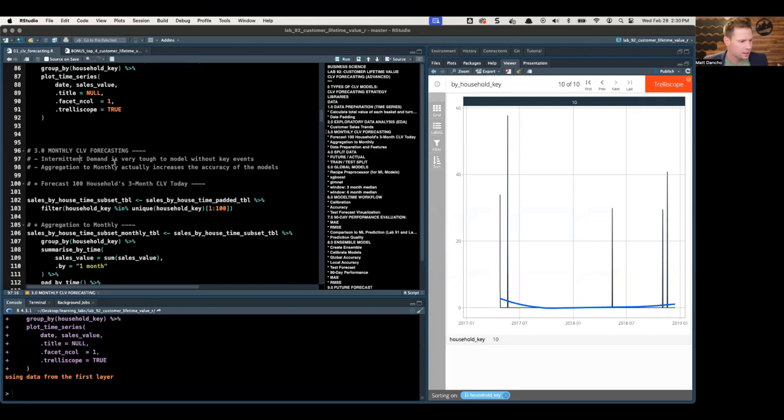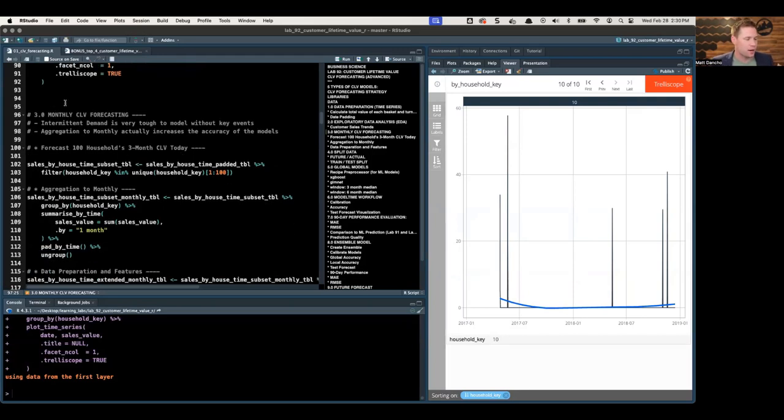All right, so we're going to dive into it. I call this monthly CLV forecasting. Right now this is basically daily data. We have aggregated it and filled in the time gaps with zero, so every timestamp is recorded in here, all the days of the month.